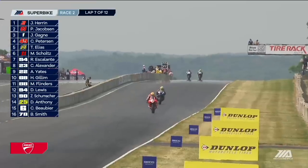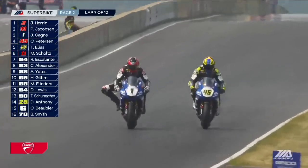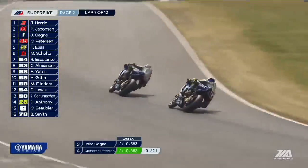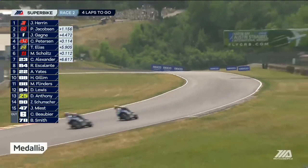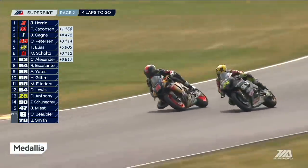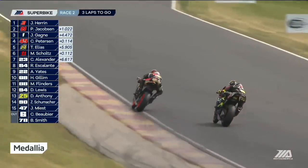The difference in lap times, though, Greg, 2.96 and 2.97 for the leaders. These guys are both in the tens. That is the difference. And the question is, what's Cameron Petersen going to do if he gets a shot at his teammate? Right now, there's only one rider in the top six that hasn't won a Medallia Superbike race yet in their career, and that's the 99 of Jacobson. As Scholz goes up the inside of Tony Elias, that's a nice pass. He'll take that position for the moment.